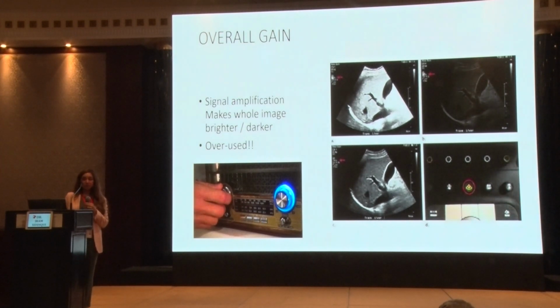Overall gain is just like the volume button on your radio. If you don't see anything, our reflex is to crank up the volume or put the gain up, and this is what happens. Everything becomes very white, or if the gain is low, everything becomes quite dark, and we want something in between.